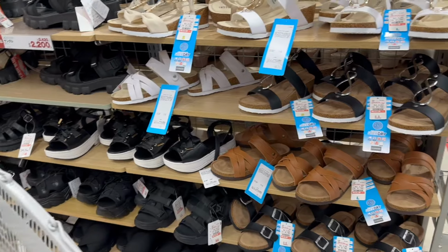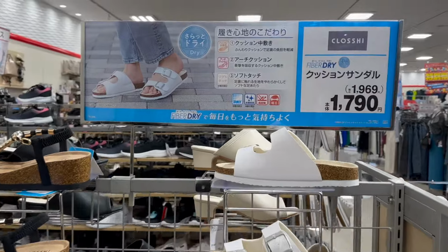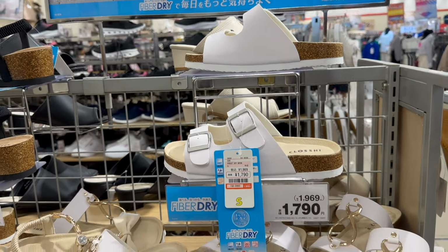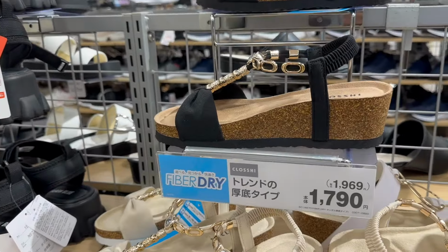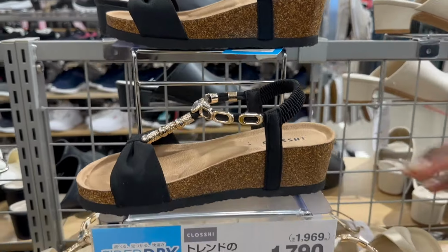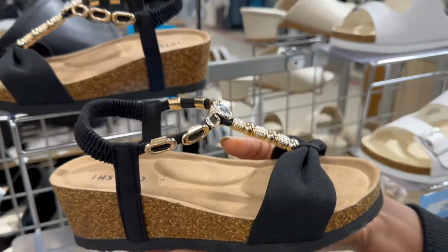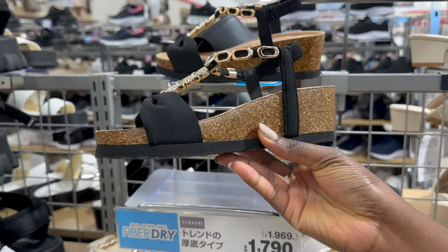Shimamura caters to the entire family, which means it caters to women, men, and children. Here we have some fiber dry sandals for under 2,000 yen. They are the Kloshi brand, which is owned by the Shimamura group. Fiber dry items are the opposite of the fiber heat technology that Japanese people use in clothing during the winter. Fiber dry items are designed for the warmer months, and they absorb and diffuse sweat well and dry quickly.